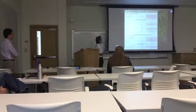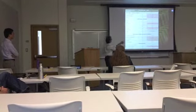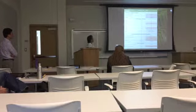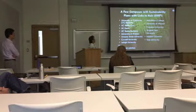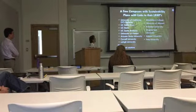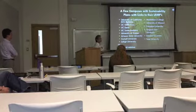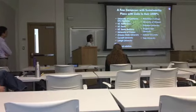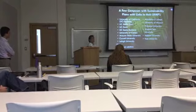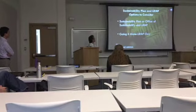This is a more detailed breakdown of STARS and how it compares with an LRMP. Campuses that have both sustainability plans and LRMPs, and we've been trying to get some ideas from them on how they are interfacing.